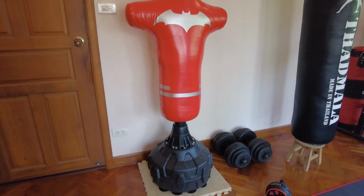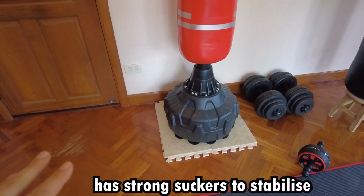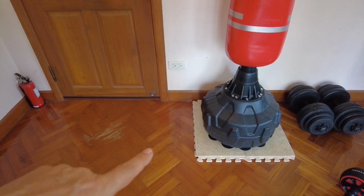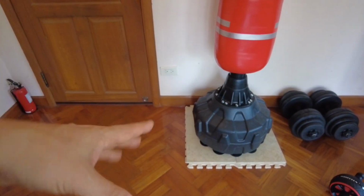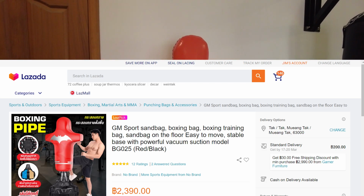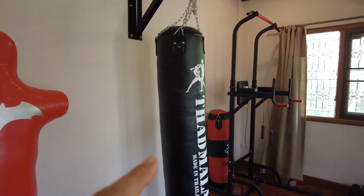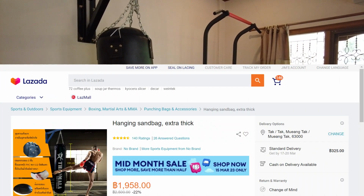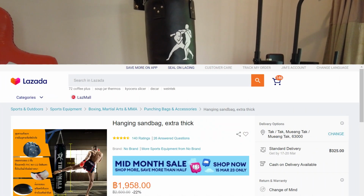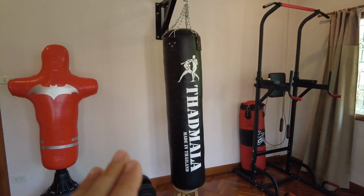And the only issue is it needs to go on tiles, a very flat surface. It doesn't work on concrete or polyurethane or this type of flooring. But I'll get another tile to match the floor. And yeah, highly recommend. About 2,300. The big bag was 2,000. Comes pre-filled. This is a 1m50 version. You can get a 1m80, which is 60 kilos, and this is 44, I think. So it was heavy enough.